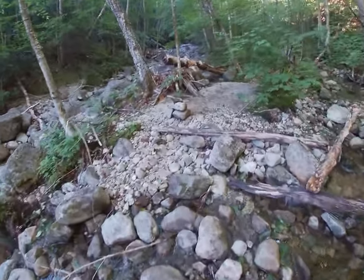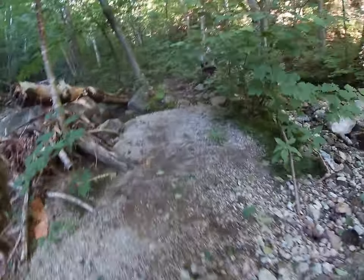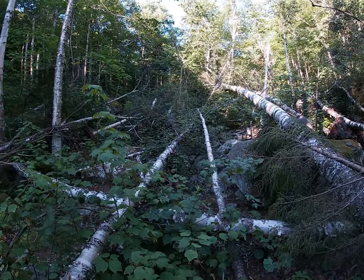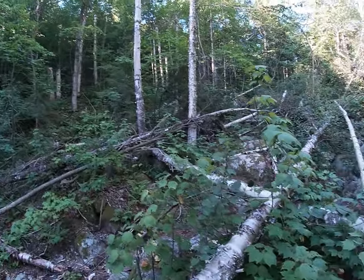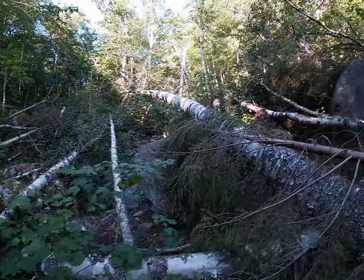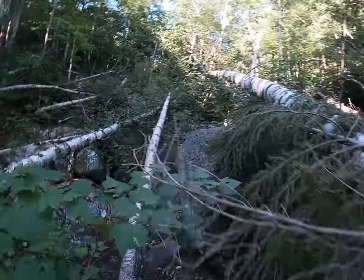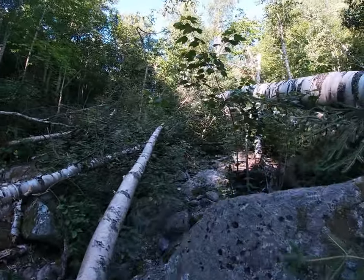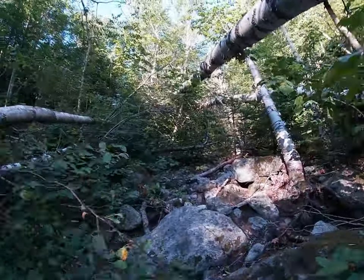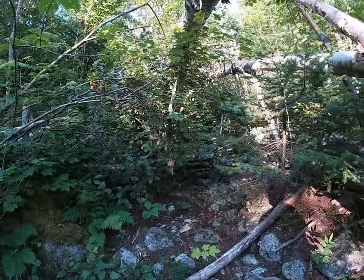A few little stream crossings here. There's my contribution, my little rock cairn I made to help anybody else that might be coming along. Ooh, a little blowdown in this section of the trail. But stop for a few seconds. Check it out. On the right track. I know what to look for and it'll be all right. Doesn't look like much of a trail, but it's here.